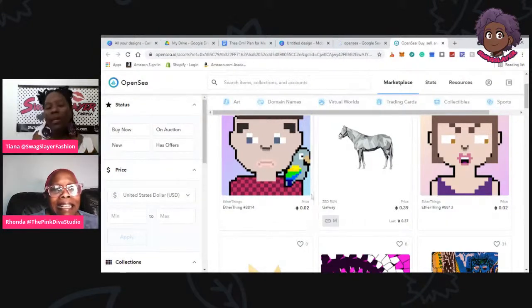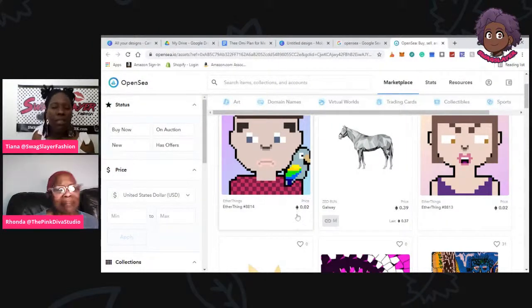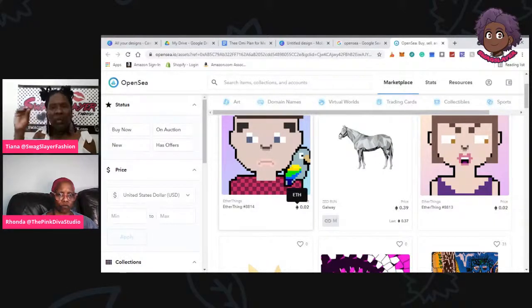Okay. So right here where it says price, there's a little symbol. Looks like a triangle on top of another triangle. Yeah. That is the symbol for Ethereum, which is also ETH. Of course, as you know, if you trade on the stock market, it will have the company's name, but then it'll have the ticker symbol. So ETH is like the exchange's symbol for Ethereum. So these prices are based on Ethereum.